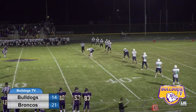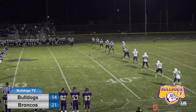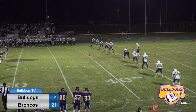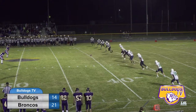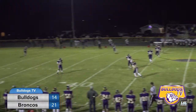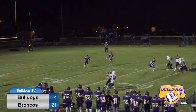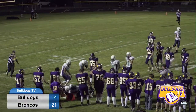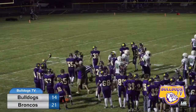But Belmond Klemme went on a long scoring drive that ate up a lot of clock and then pushed it across for the touchdown and the 2-pointer, giving them a 7-point cushion. Here comes Barris with the kick, end over end. It's going to drop at the 20, and it's picked up at the 15 by Felstead, and he is hit hard out of bounds.